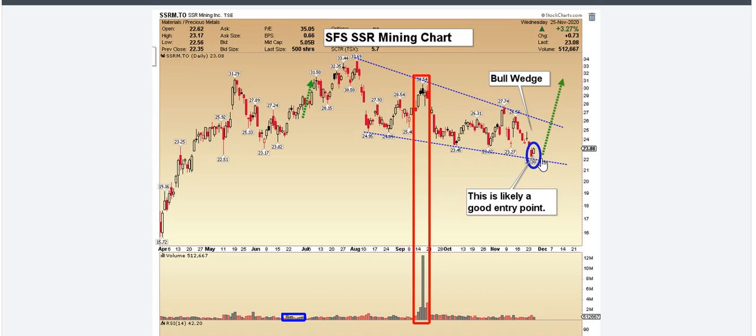Recovery in the month of December is likely, and moving back to highs on this stock and being actually through the highs is a real possibility going forward.